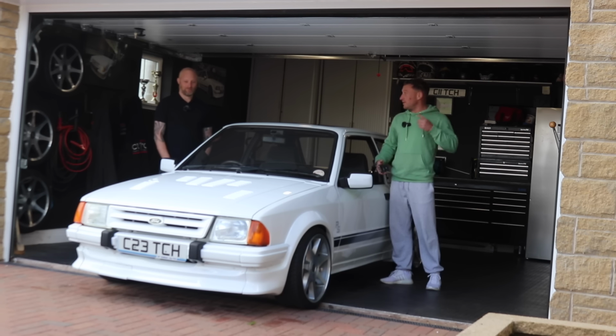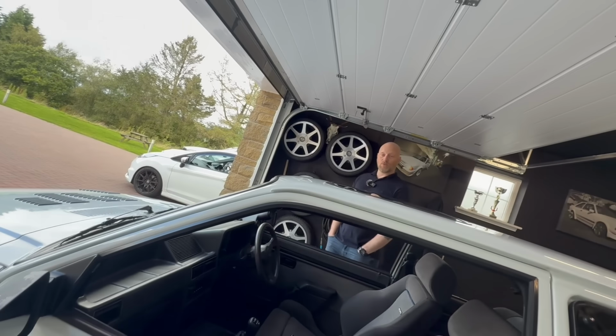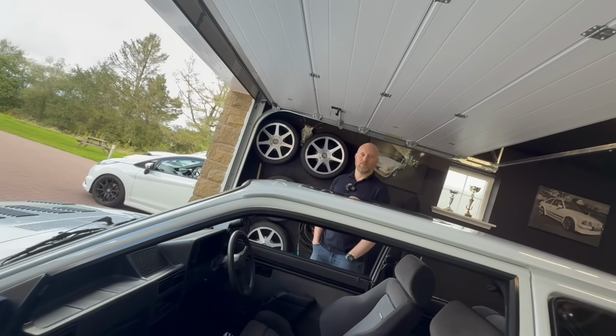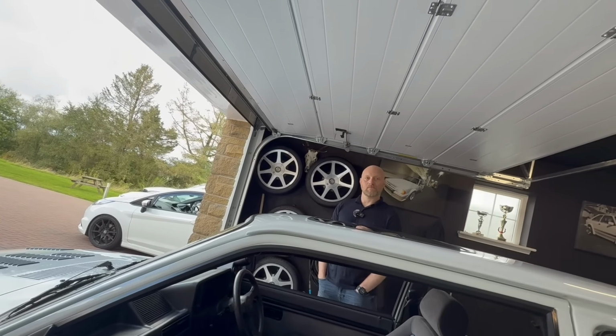I've come up to Scotland to see Stephen, and this is a genuine Series 1, am I right, mate? Genuine Series 1, but it's four-wheel drive with a Cosworth YB engine. What power is it going to make? Last time it was on the rollers, 383. Right, so a good chunk of power. Yeah, goodish, aye.